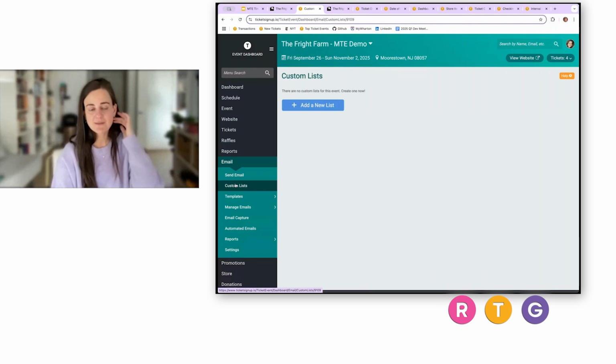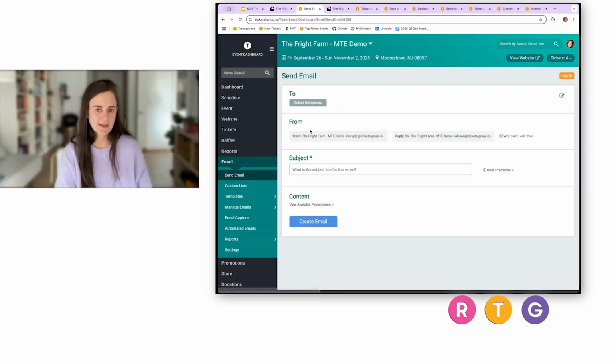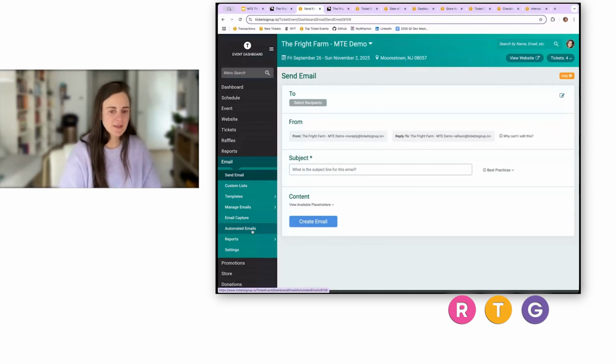You can upload as many email contacts as you want. So like every person who's ever bought a ticket for your haunt, you can upload them into an email list, and you'll be able to select them. There's no limits on how many contacts you can upload. There's no cost for how many emails you send, how many contacts you send to. The other type of email is transactional, and that's information about the event.